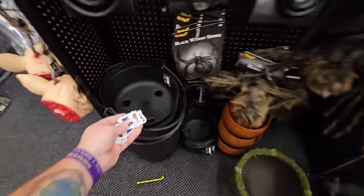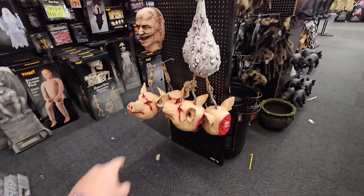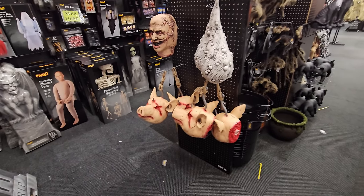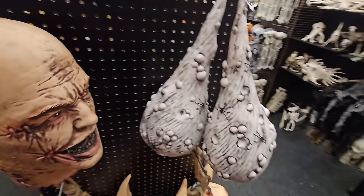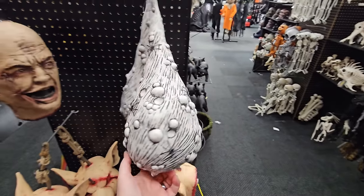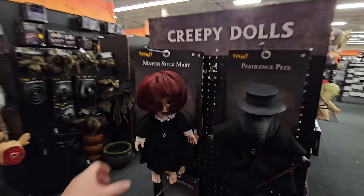Okay, I see buckets that need stickers. There's a couple, there's a couple. Look at this, they've got 4 hookhead hogs here. We've got 1 double face here. And then we have 2 of these disgusting spider webs. They're like a spider cocoon. They've got Matchstick Mary here.